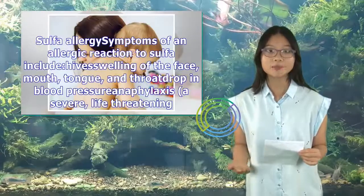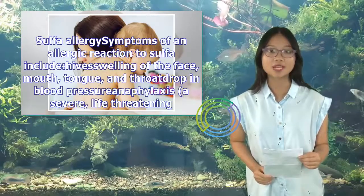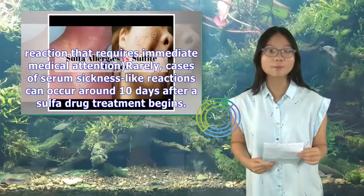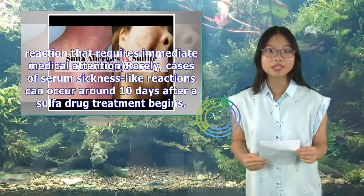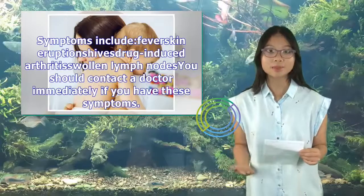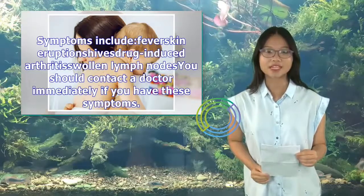Sulfa allergy symptoms. An allergic reaction to sulfa includes hives, swelling of the face, mouth, tongue, and throat, a drop in blood pressure, and anaphylaxis, a severe, life-threatening reaction that requires immediate medical attention. Rarely, cases of serum sickness-like reactions can occur around 10 days after a sulfa drug treatment begins. Symptoms include fever, skin eruption, shivers, drug-induced arthritis, and swollen lymph nodes. You should contact a doctor immediately if you have these symptoms.